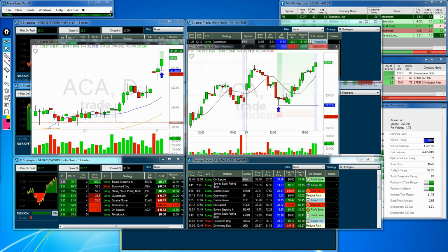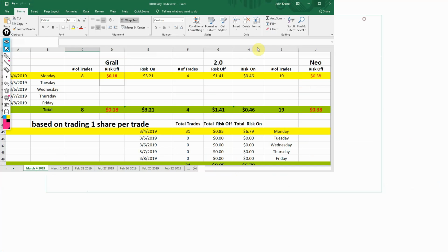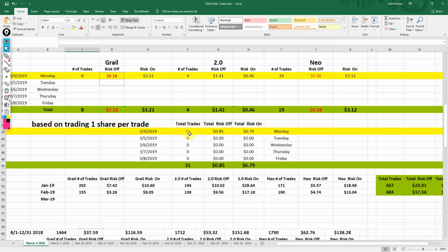Let's go ahead and bring our Excel spreadsheet in here and take a look and see what kind of numbers we have for the day. We had 31 total trades for a profit of 85 cents, and risk on profit $6.79. So very, very nice day from Holly on the risk on mode today.